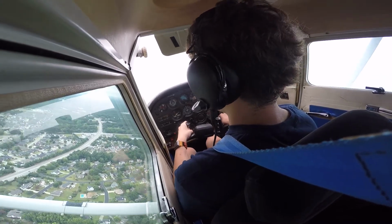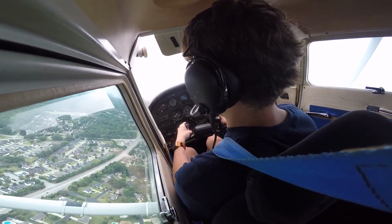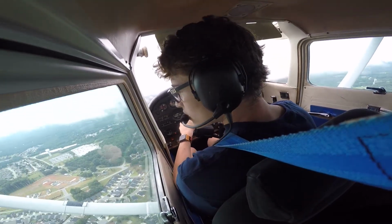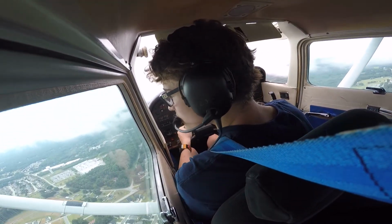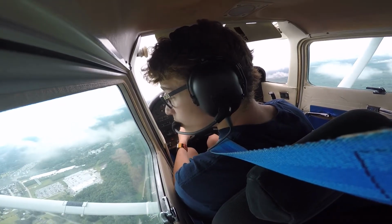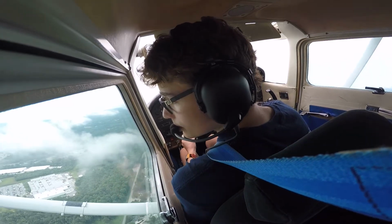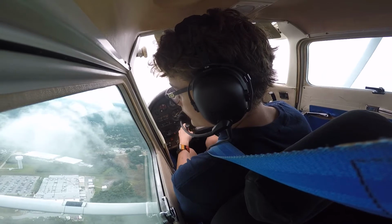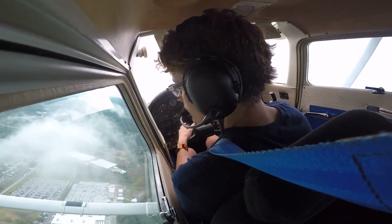Spartanburg traffic, Cessna 52344, crosswind, 123, Spartanburg. Downwind. Spartanburg traffic, Cessna 52344 is turning left downwind, 123, Spartanburg.